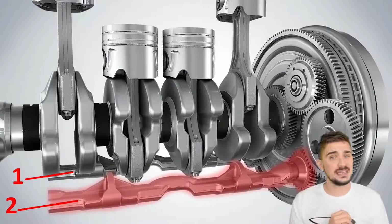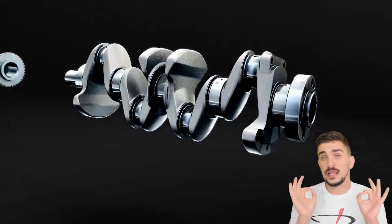But if we ignore the secondary balance issues, the inline 4 is a really nice engine configuration. It's a great all-rounder.